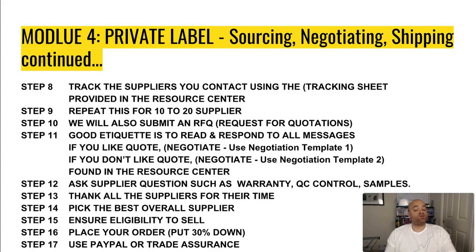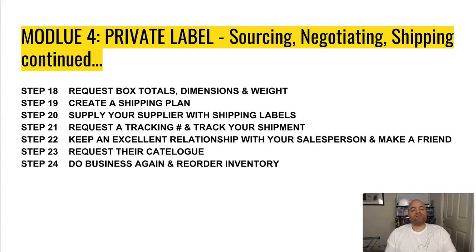Step 16, place your order. Put 30% down now, the rest when they're done. Step 17, use PayPal or trade assurance to pay because of the protection that they offer. Step 18, request box totals and dimensions and weights for your Amazon account. Step 19, create a shipping plan on your Amazon account. Step 20, supply your supplier with shipping labels. Step 21, request a tracking number and track your shipment.